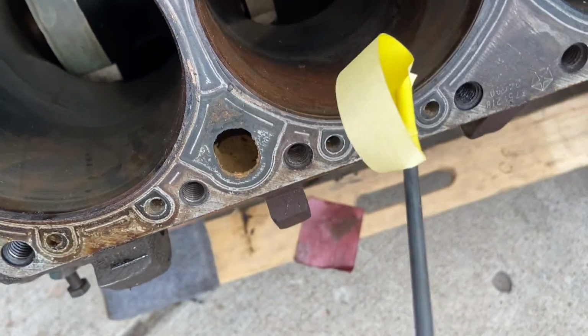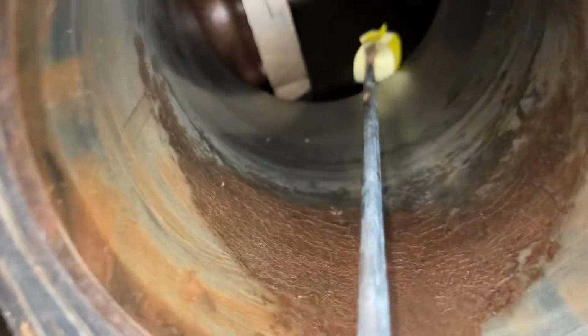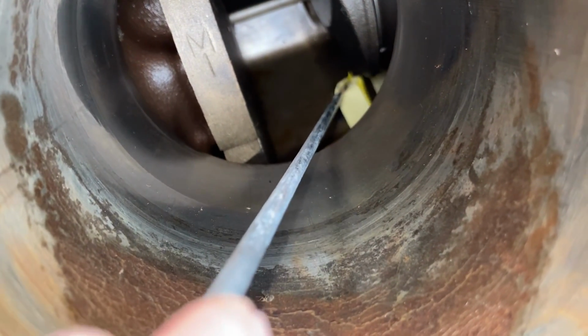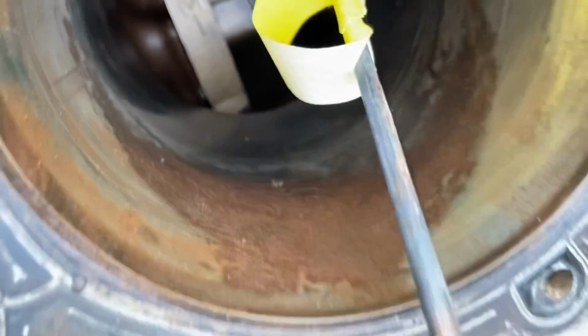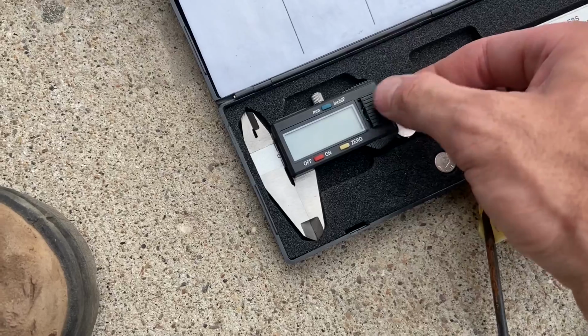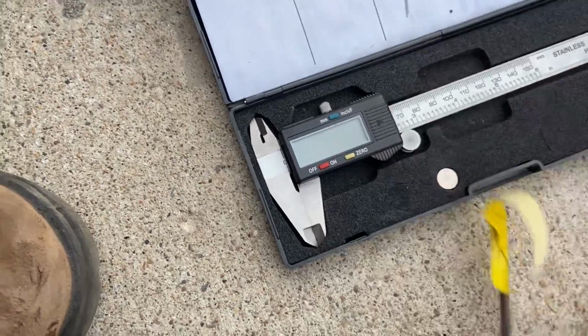Okay, got a little painter's tape on a steel rod. Let's see if we can't get that. Heck yeah. Just did not want that sitting in the engine. Got it. And that is a win.